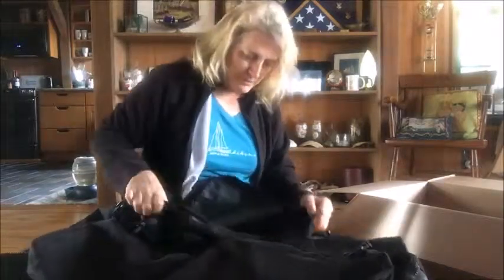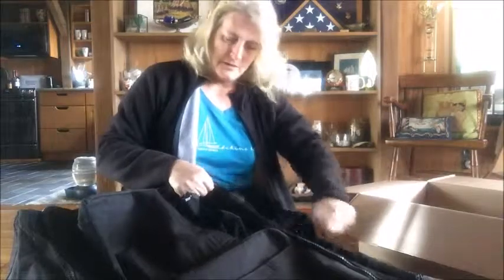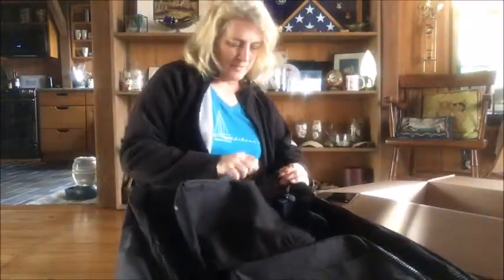And this is a nice feature. It's got like a mesh panel. I don't know if you can see my hand in there. It's got a mesh panel, and they're really big mesh areas, so that whatever's in there, it looks like even sand can fall out if you needed it to.